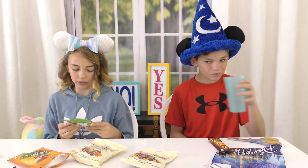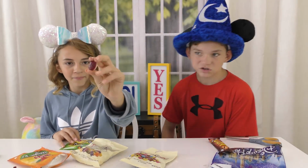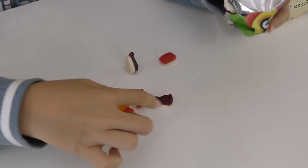I got this thing called Randoms because it's very random and I love it. I don't know what this is. It looks like a barrel, maybe? So random. Your turn. Pick something random. Don't look, though. Don't look at it. I got an ice cream. Ice cream? It's like a snowflake? Gummy. It's like dry gummy. They're very random. Oh, that's a foot.